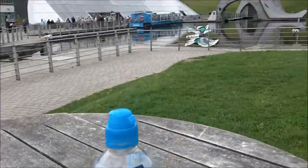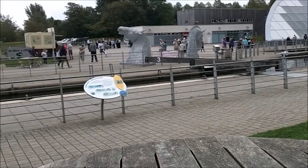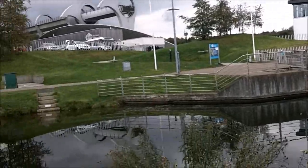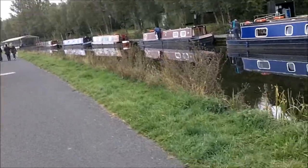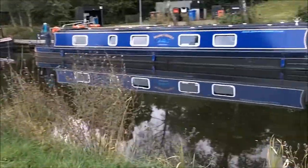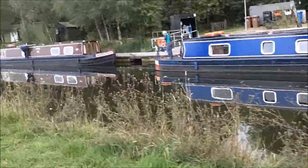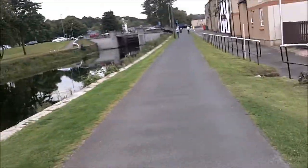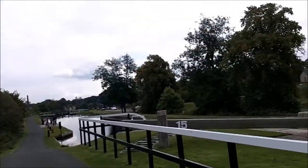Shortbread, can of cola, the Falkirk Wheel. So leaving the Falkirk Wheel behind now, we're off to the sea, the Kelpies. Pathways along here are just brilliant. They're all tarmac, very well kept. Really, really good. Very scenic area too.